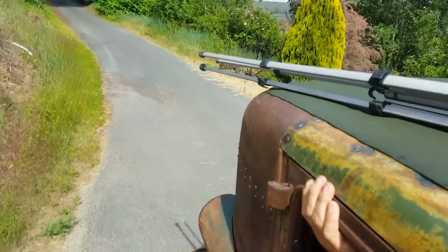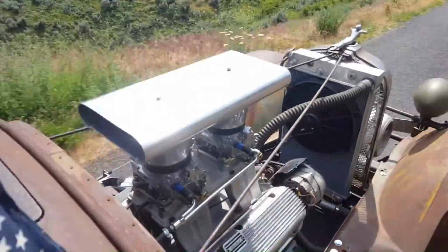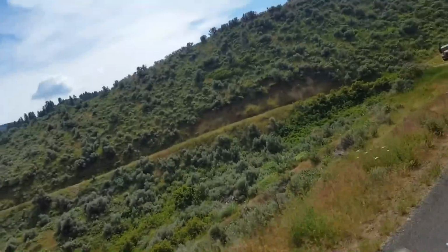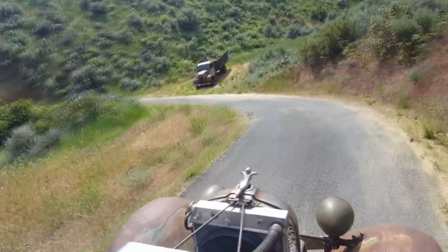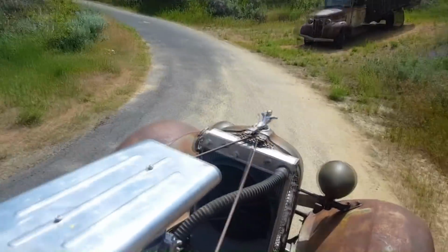Jim's got a full load, so I'm riding on the running board. I'm videoing this. Go rabbit hunting. We stop on the way back to get my hat.